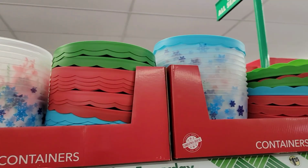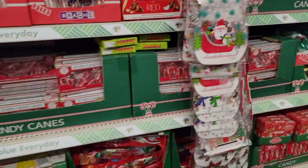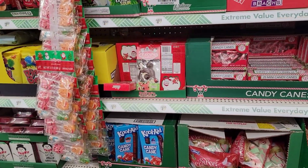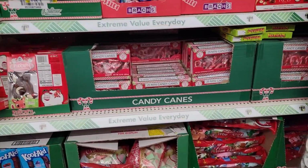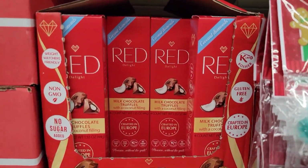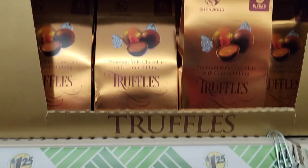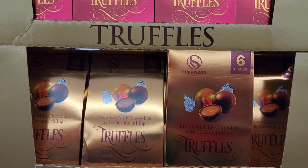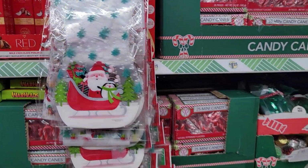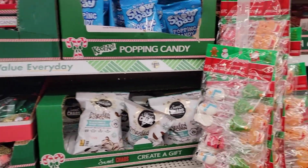So they got all the buckets and stuff up here. The candy aisle is full, but I think we've seen everything. I'm not seeing anything different. These are phenomenal, y'all. If you haven't seen these in your store yet, you must try them. And I think I got a couple of those to stick into my Christmas bags for my family and friends.